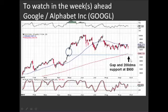So what I'll be monitoring in the week or in the weeks ahead is a potential for a bit of a flush out down towards $900 a share. And if we see a reversal up from that area, then I would look to get long of Google. So we're going to be monitoring that quite carefully.